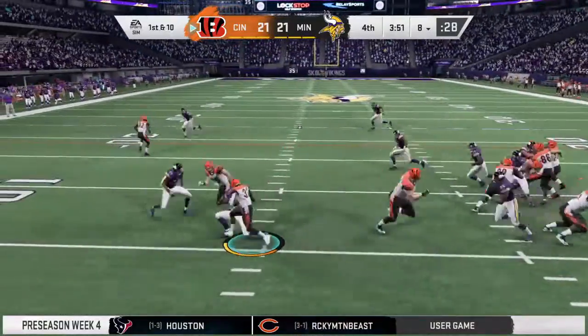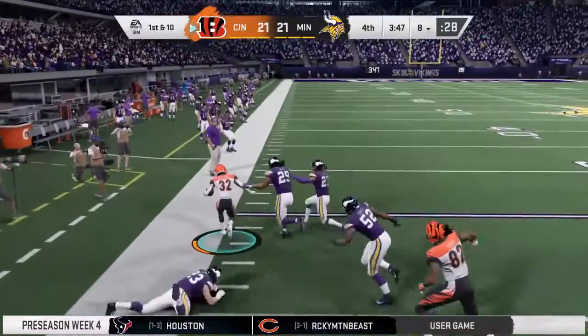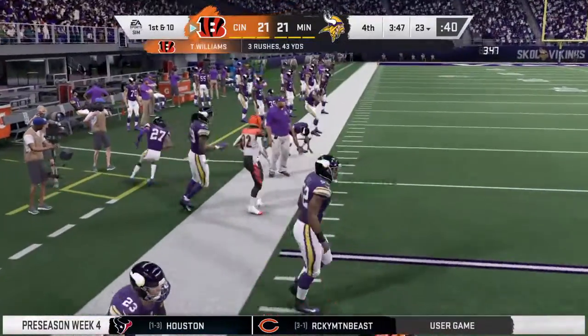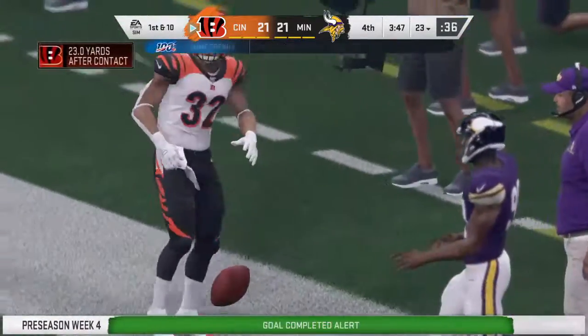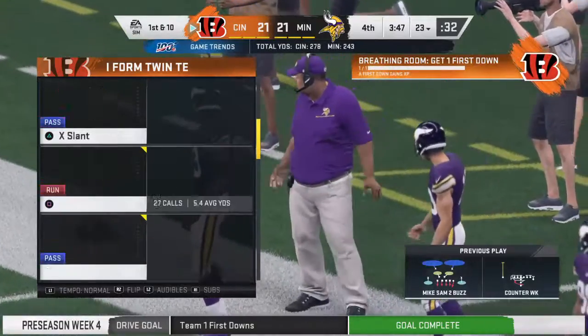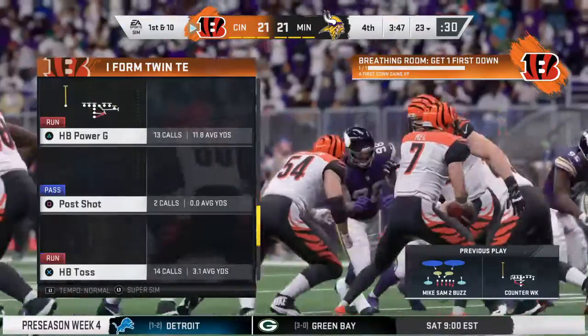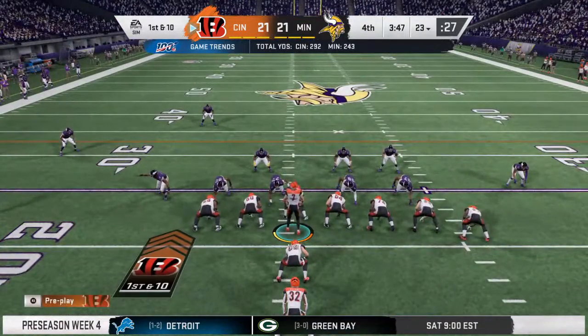They start the drive on the ground. It's Williams. And he is out of bounds, able to get it across the 20-yard line. They'll get 14 on that one. Good for a Bengal 1st down. For a lot of guys playing this game, there's no better feeling than running right through a tackle. He's able to lower his center of gravity and churn his legs for a really nice pickup.